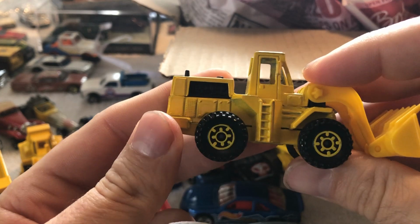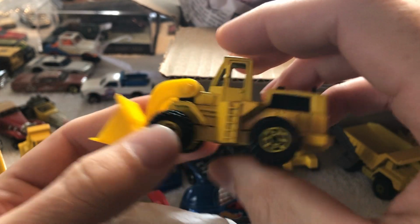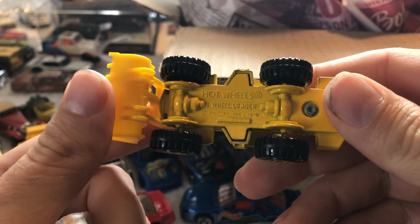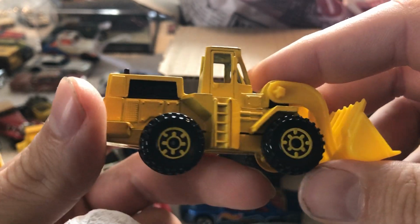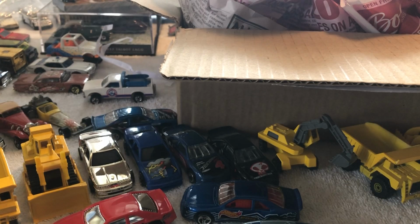Here we have a wheel loader. I got this for Robert. He needed this. I was worried we weren't going to win the bid, so I bid over him with a higher max bid, but this is for him. So you're welcome, bud. Hope you appreciate that. Now you have to find me one with the CTS wheels.